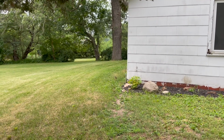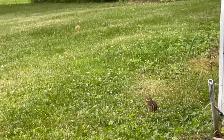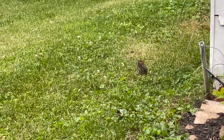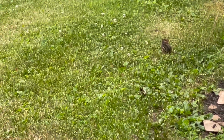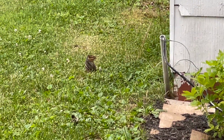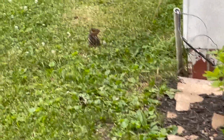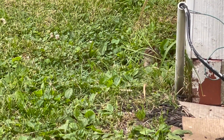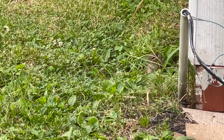So, yay! There's a little monk monk. Hey, monk monk. Are you gonna take off running if I walk towards you? You're a pretty one. Hey, Mickey Mink. You're a fat little monk.